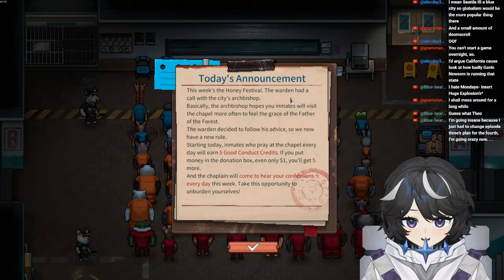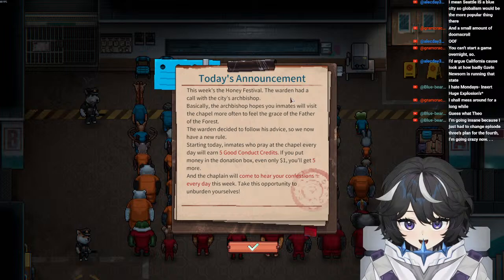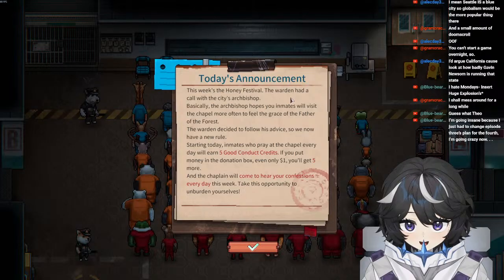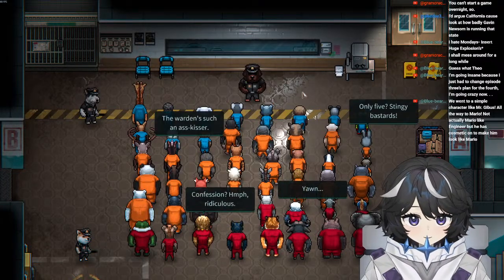This week's the Honey Festival. The warden had a call with the city's archbishop. Basically, the archbishop hopes you inmates will visit the chapel more often to feel the grace of the Father of the Forest. The warden decided to follow his advice, so we now have a rule today. Starting today, inmates who pray at the chapel every day will earn 5 good conduct credits. If you put money in the donation box, even only $1, you'll get 5 more. And the chaplain will come to hear your confessions every day this week. Take this opportunity to unburden yourself. The warden's such an ass kisser.